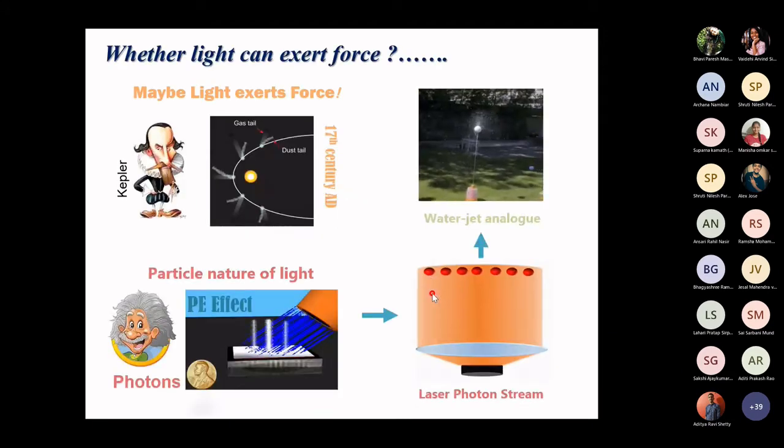As you know, the question is whether light can exert force. This question was first thought of by Kepler in the 17th century AD. And why he thought it is because he was a German astronomer, as all of you know. Johannes Kepler was a German astronomer.